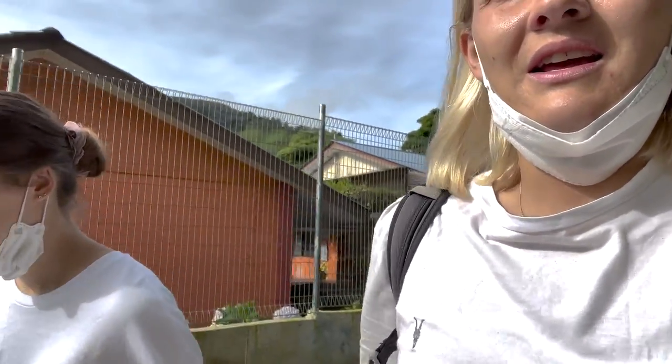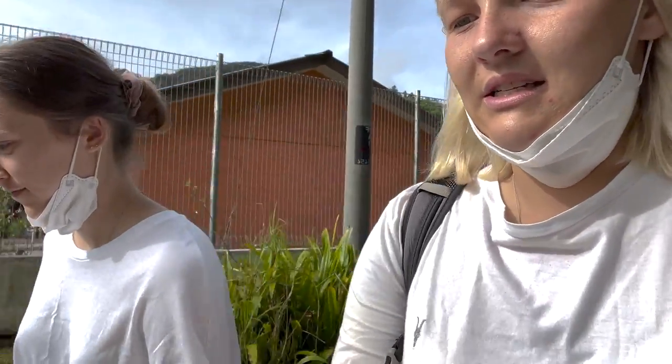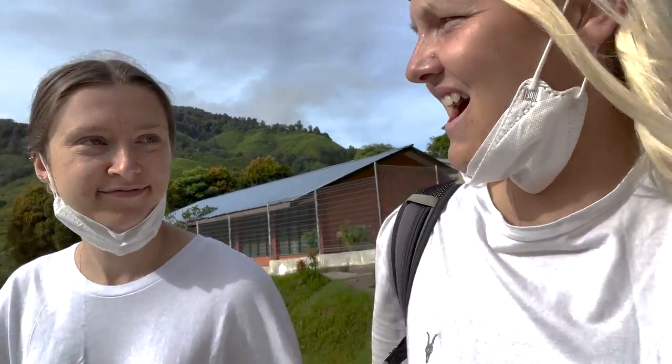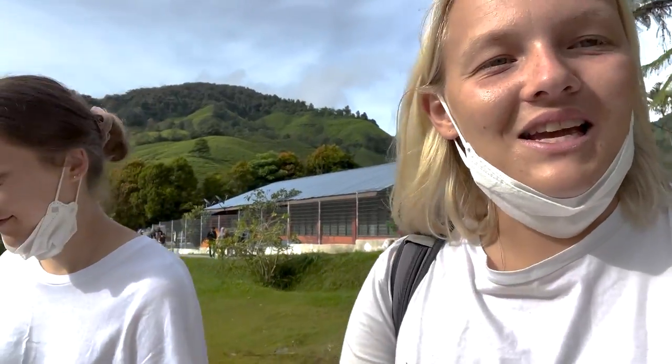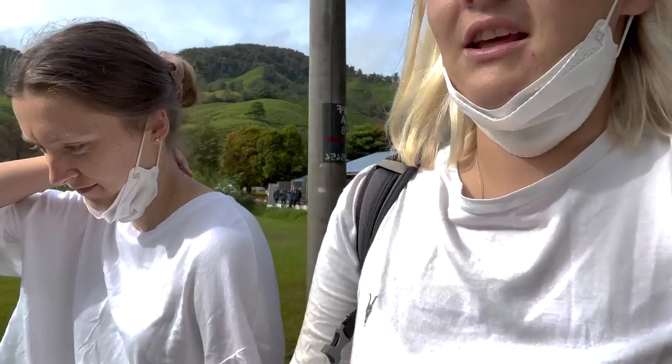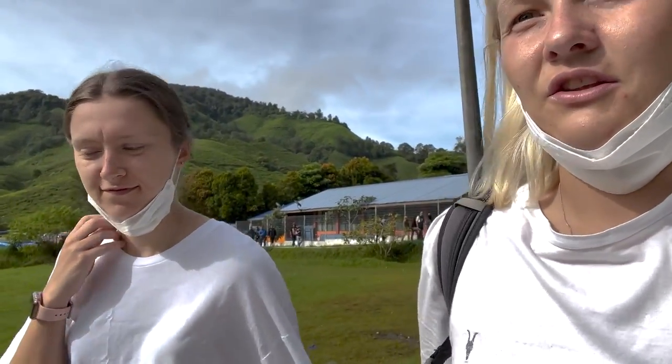So we have learnt that originally the BOH Tea Plantation, they bought the trees from Burma, then Burma to China, China to Malaysia. And then they started growing, and he spoke about how it's actually owned by a Scottish family, which we didn't realise. And they maintain the bushes at bush level, because if it grows into trees, then they can't actually pick the leaves from it and use it as tea.